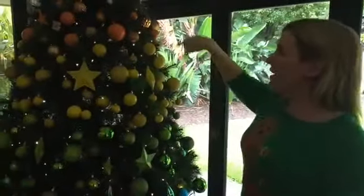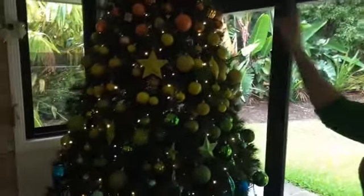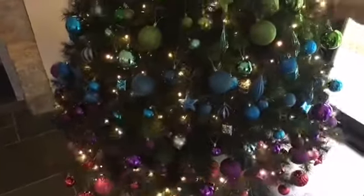But they have this long string of lights and the string goes like that and then they have all of these little mini strings that come down. I found that fabulous for getting a really even distribution of light on there. I could wind some of them up, some of them down, some to the left.